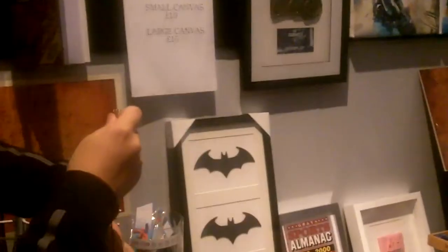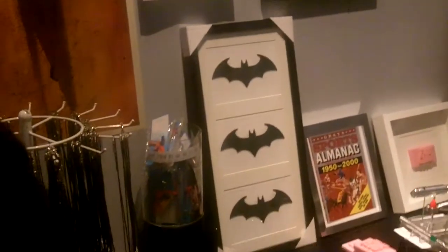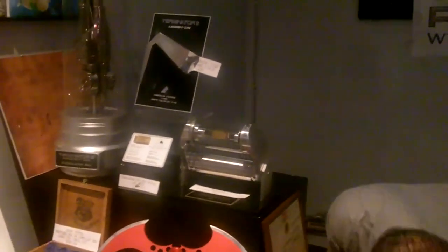It's all kicking off. And then you've got some bigger things up there, so you've got framed Batarangs, Goonies keys, all sorts of stuff, even a Terminator arm. And the chip. Good stuff, getting stuff down your feet, this kind of thing.